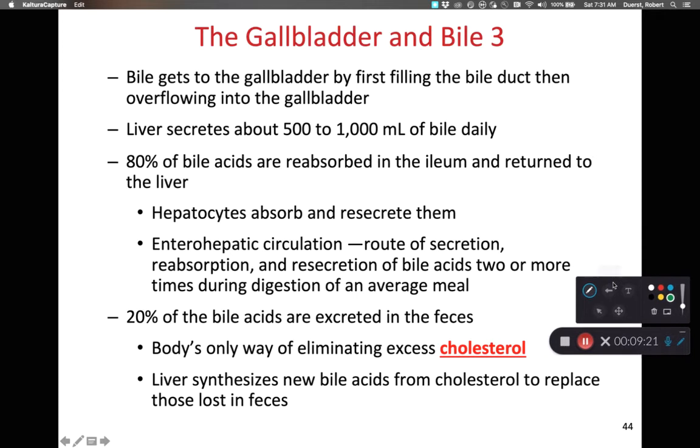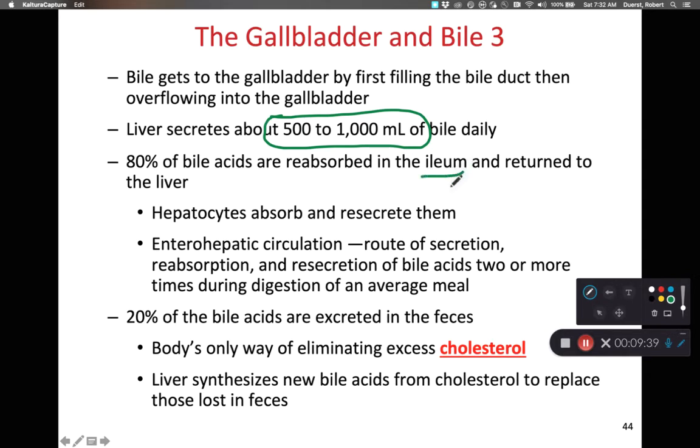Now, as we look at the bile within the gallbladder, the bile first gets there when the bile duct overflows into the gallbladder. As we look at the liver, it's constantly secreting bile. It secretes half a liter to a full liter of bile every single day. Most of those bile acids are just going to be absorbed directly within the ileum of the small intestine, so the very last part of the small intestine, and sent back to the liver. And as it's being sent back to the liver through the bloodstream, hepatocytes within the liver will absorb the bile acids and resecrete them into the bile.